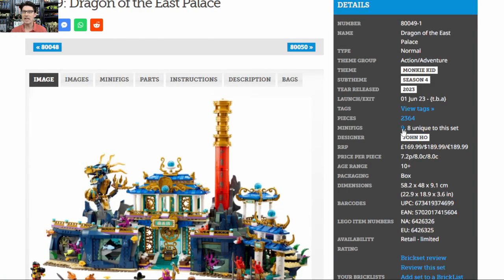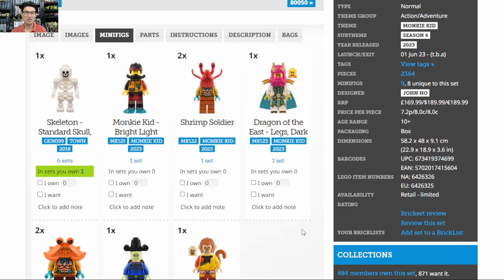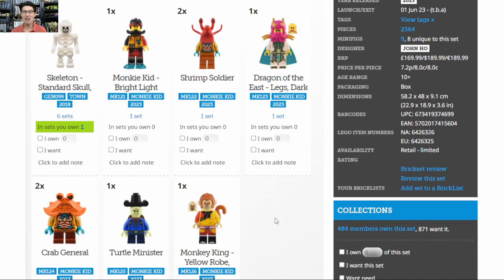Brickset is listing that 8 of the 9 minifigures are unique, but if you look at the parts table, only 3 of them have totally unique elements. But that's okay, because I think these minifigures look great. A lot of the parts and elements, a lot of nice bright colors. Right now, they're all valued at $60, which is 32% of the retail price of this set.